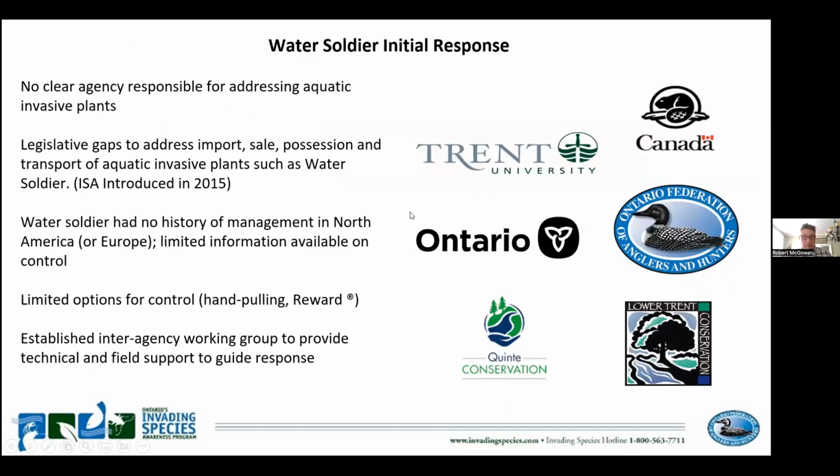So, what do we do about water soldier? When water soldier was first discovered in 2008, it was the first discovery of the plant in North America. So there was no clear agency responsible for addressing the invasive plant. There were legislative gaps to address import, sale, and possession of water soldier. And that's why the Invasive Species Act was introduced in 2015 and listed water soldier as a restricted species, which kind of closed up those gaps.